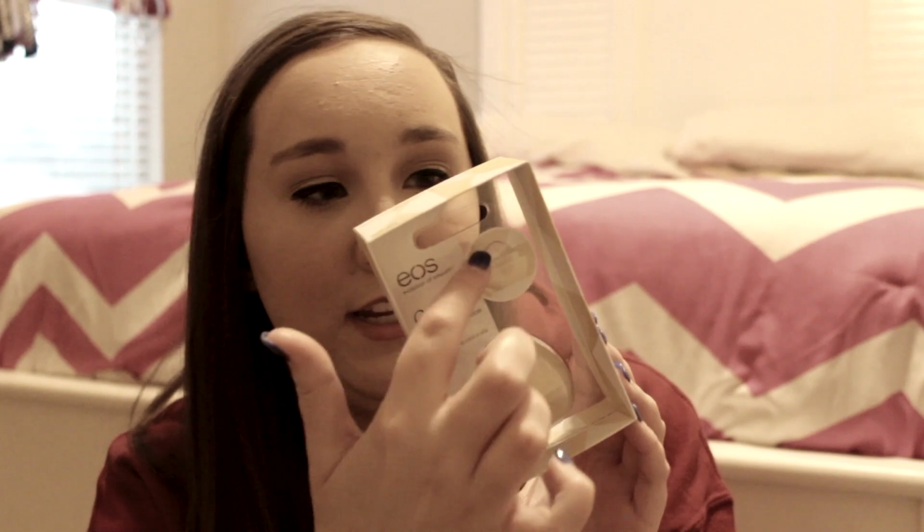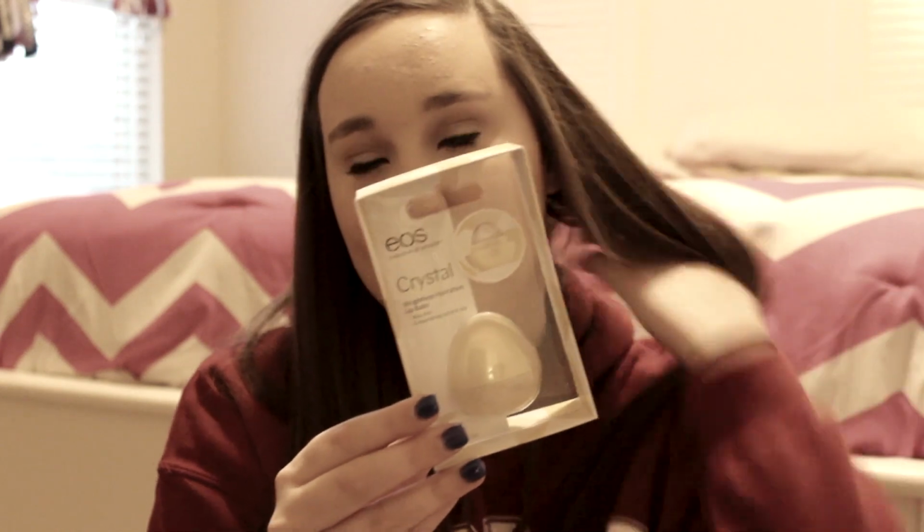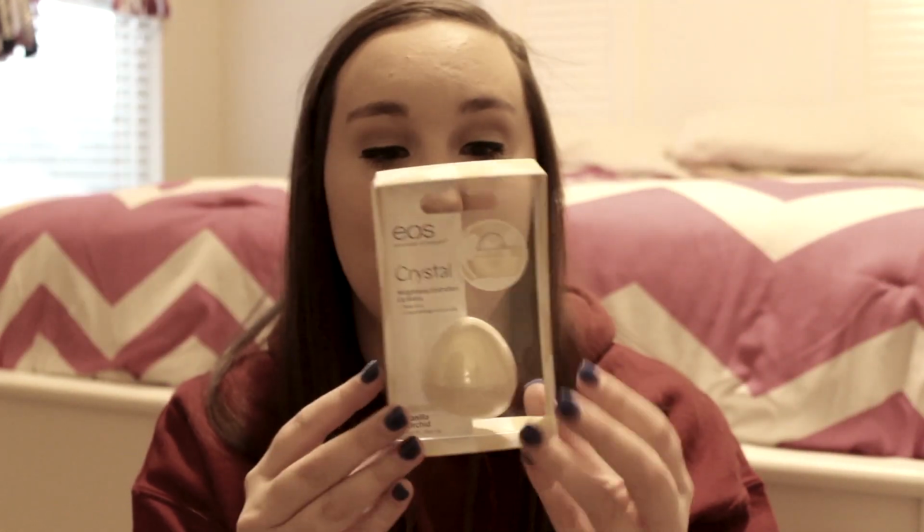My dad wanted me to get on Target.com to see what I wanted for my stocking, and I've been seeing these, which is the EOS crystal. I don't know if you can see at the top, but it's like a crystal. I don't know how to explain it. It's clear instead of like chapstick, which it still is. If you can't see it clearly, I'll put a picture right here of it. But yeah, I'm really excited to try this.